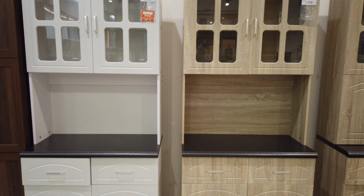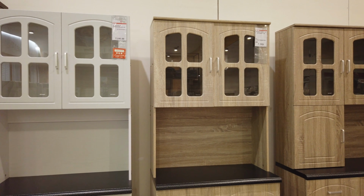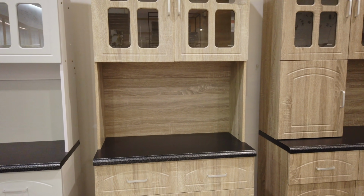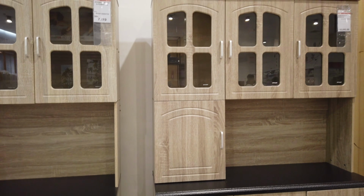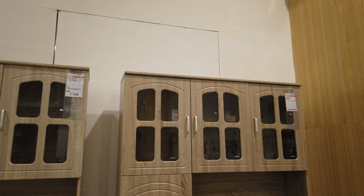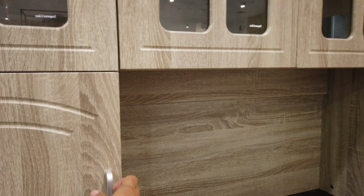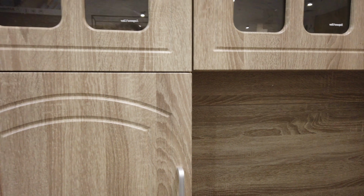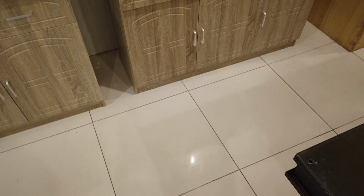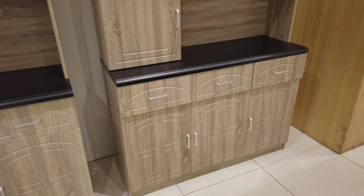There you have that in a different color as well. Kitchen cabinet, 7,195. Both are the same design. 2 drawers, 2 cabinets. This one is differently designed, same make. 3 display cabinets on the top, 4 cabinets, worktop drawers. And here you can see that this is like a little pantry that you can work on, and this one is 10,095 pesos.